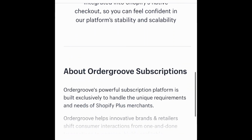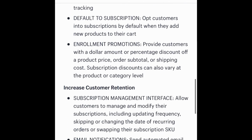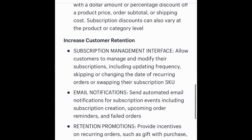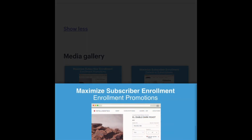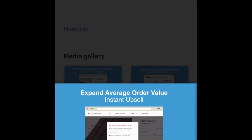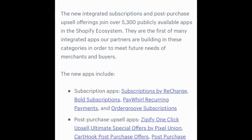And so I say, why not take advantage of adding different apps that are going to be applicable to your website, and also that's going to help with the overall goal and vision of your store. So again, it's showing the benefits and value that it can have on your store if you were to integrate this app. And then it also gives you an option to view the media gallery so that you can get a better idea of how this will look at your checkout.